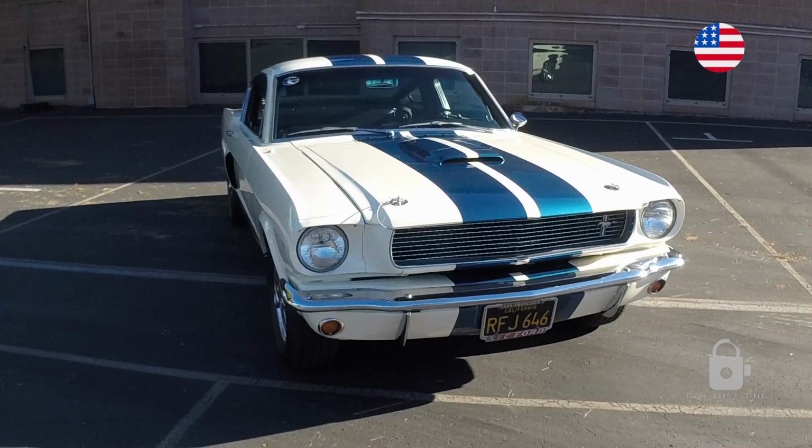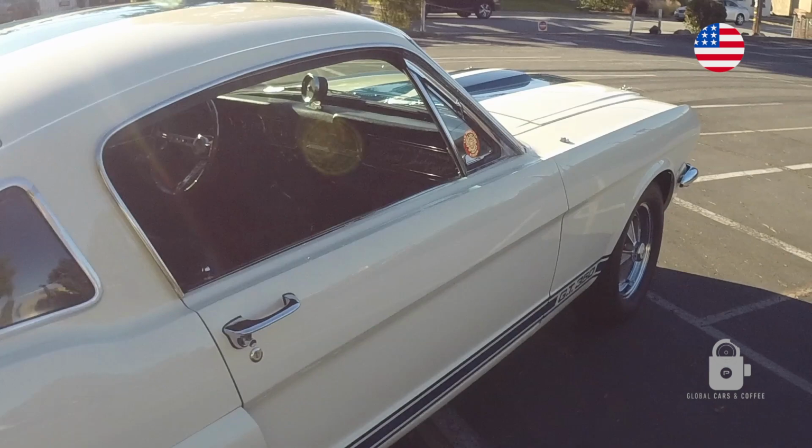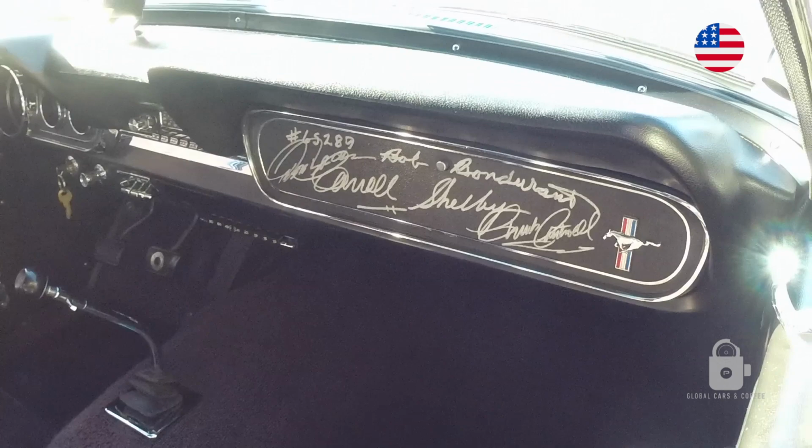It has a lot of its original components: the original drivetrain, original wheels, Koni shocks, and the seat covers that I sat on when I was 7 years old. My parents test drove it. It is signed by Carroll Shelby, Peter Brock, Bob Bondurant, and Chuck Cantwell. To see more about our family car, please visit our website at 66GT350.com.